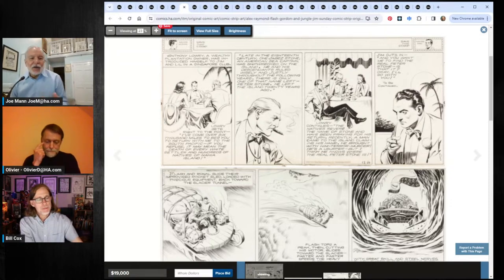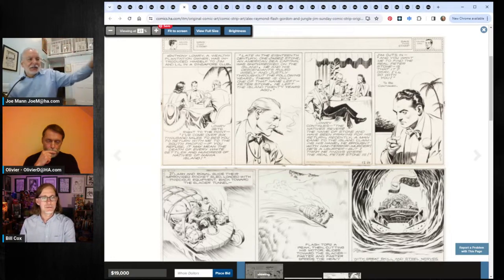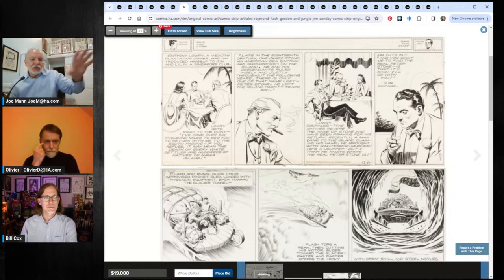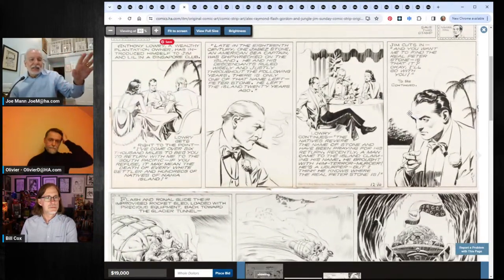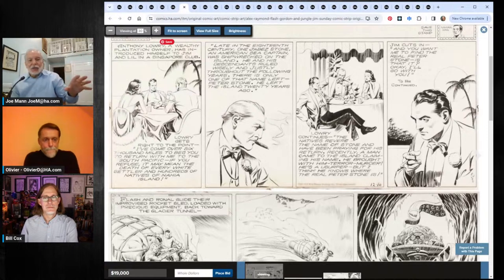Then in 1936, they started embarking on going into these different lands on the planet Mongo, the forest and the caves and the ice kingdom. With each one of these adventures, it seemed that he would change his style from year to year, and not only his style, but the size of the originals. So in 1935-36, he begins with the dry brush technique.